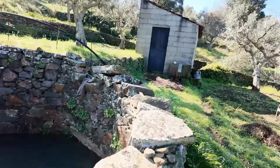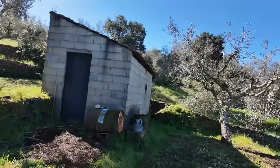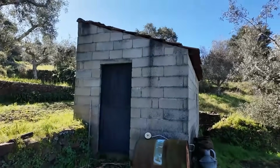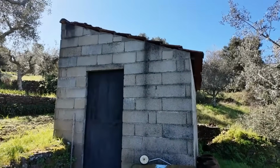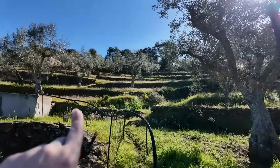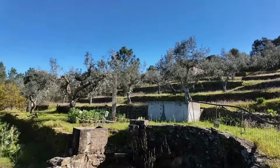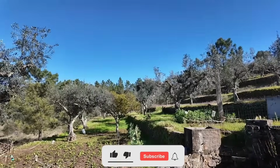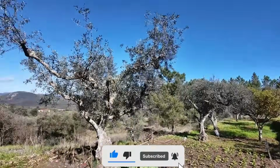So as you can see, another construction only for agriculture support. You cannot go here into habitation. It's not possible to make it as a habitation, but you can transform it as you want. Okay, look at these beautiful views from the terraces. The sound of it, the quiet sound of the birds, the water. Amazing. I love this property. I don't know why it's still on sale.